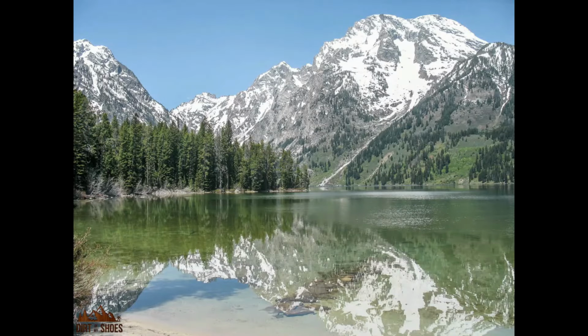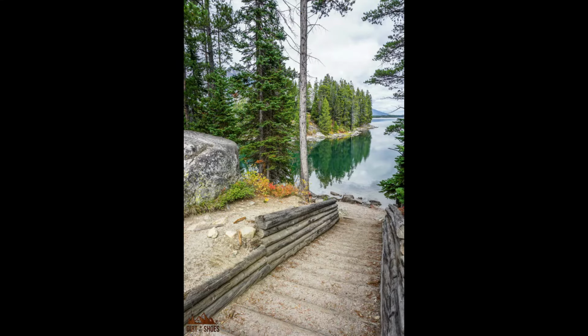Number 8, Leigh Lake. At the base of beautiful big Mount Moran, you'll find a gorgeous sparkling alpine lake that is typically pretty quiet and doesn't have a lot of people. So Leigh Lake is a perfect place to go if you're looking for great views and a little bit of solitude. The trail to Leigh Lake is just shy of 2 miles round trip, and it's mostly flat, so it's a really good family-friendly trail, and it mostly follows the shoreline of String Lake.